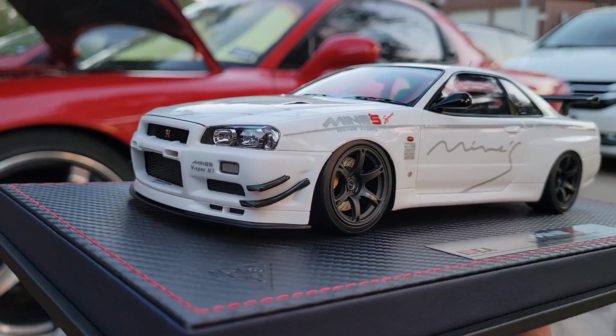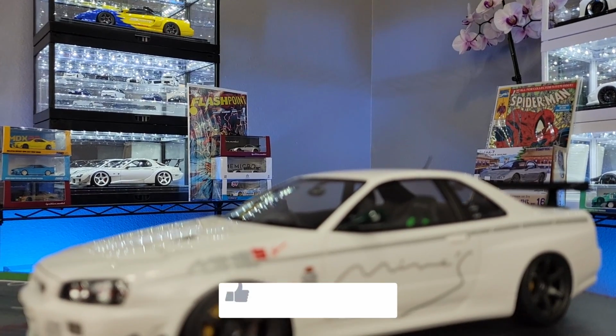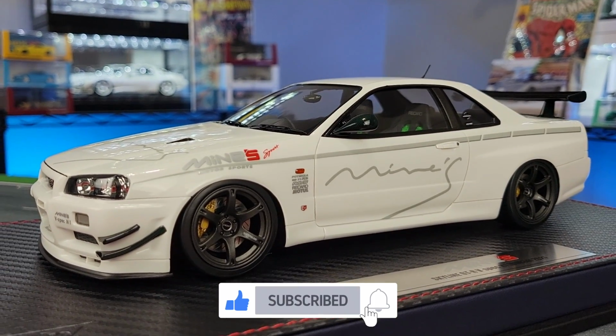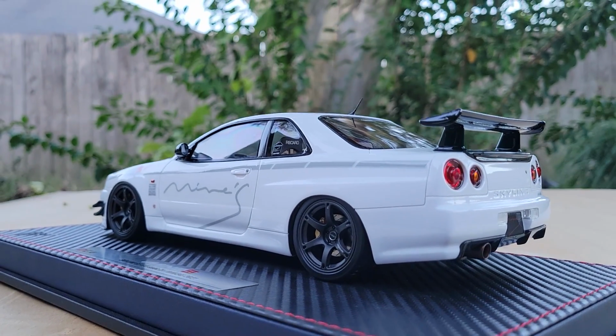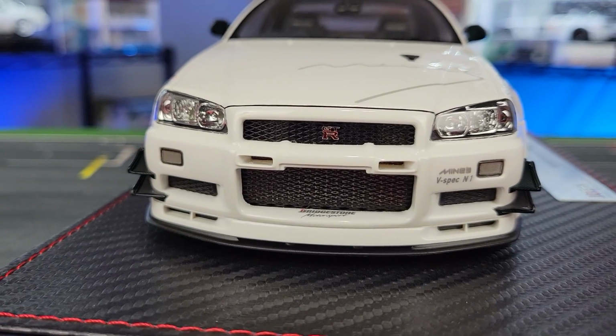The small details for the decals, the Minds signature logo on the side, all carefully placed to ensure that it matches the one-of-one perfectly. All of the manufacturer logos were carefully placed in their respective areas, just as it would be from Nissan itself. Defrost lines on the rear window, the antenna details, the front bumper, and the intricacy of all the slots where the turn signals are, the headlights are, and so many more details.